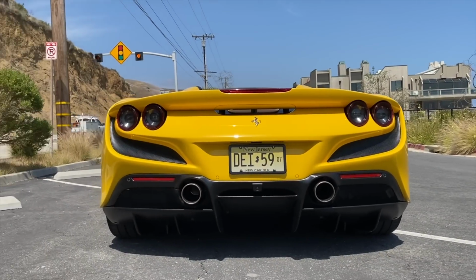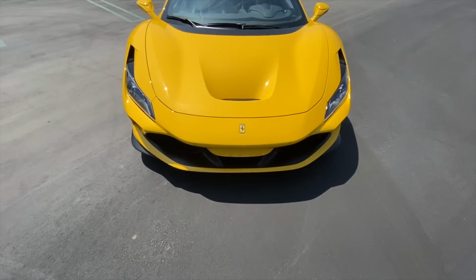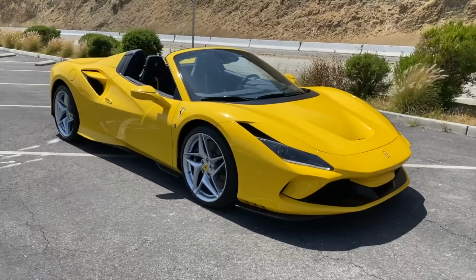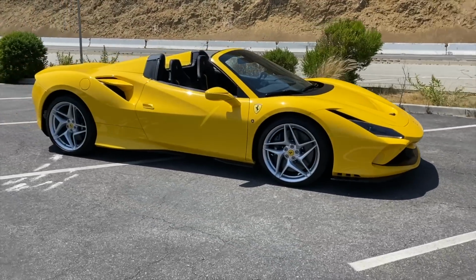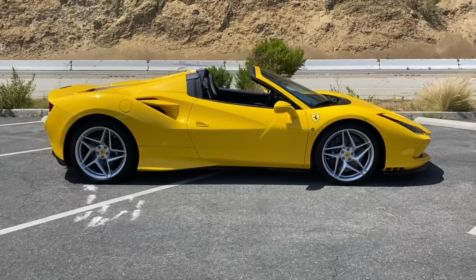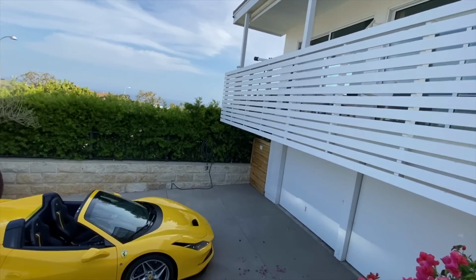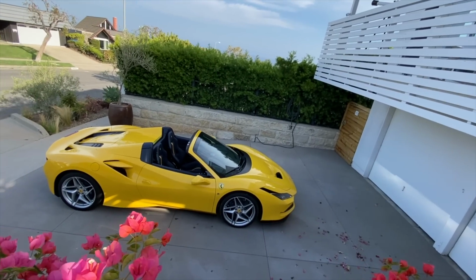But this particular car, the F8 Tributo Spider, is the successor to the 488 Spider. It's lighter, it's more powerful, it's more wind sculpted, and it's quicker. So, all there is to learn about the F8 Tributo Spider today: its design, its interior, its performance, and its comfort. And I'm going to have a special guest, so stay tuned for that.